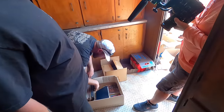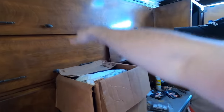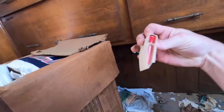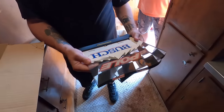There's some cool stuff in here. Oh, look at that. When Americans were small enough to sit on this. Yeah, I remember sitting on those things when I'd go to races with my dad when I was seven. Those are more narrow. They weren't even comfortable when I was seven. Pontiac matches or golf tees. There you go, Spud. A couple more Bush Bowl awards. Hell yeah.